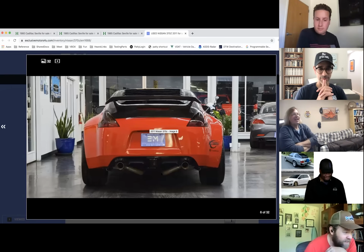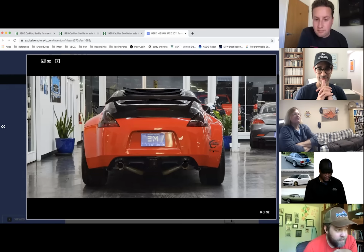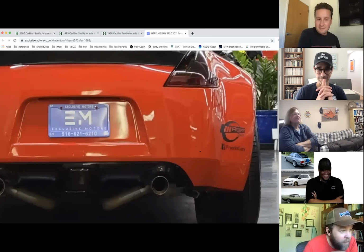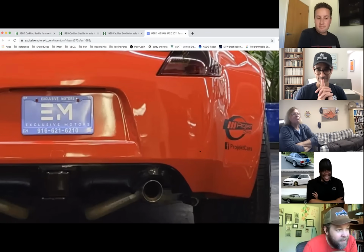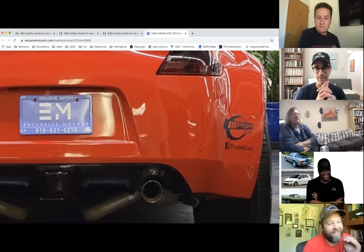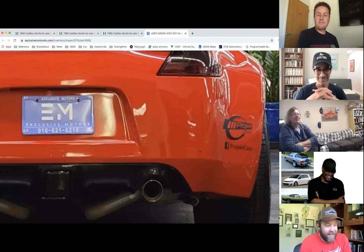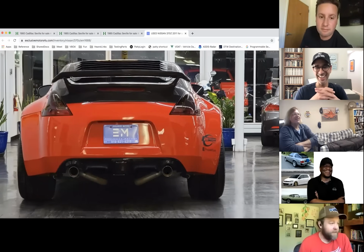Looks like a custom exhaust on there as well. What's the listing say? It's Facebook project cars, apparently. Free advertising. Oh, look at that. Those look like all season. Yeah, it's 100% an all season. It might be a truck tire, judging by its size.